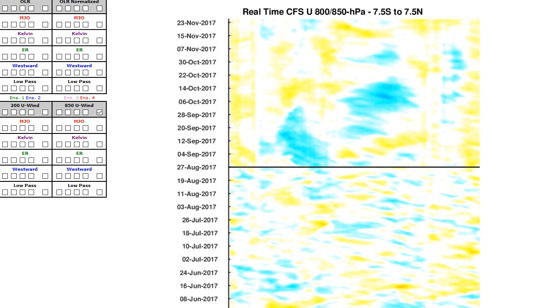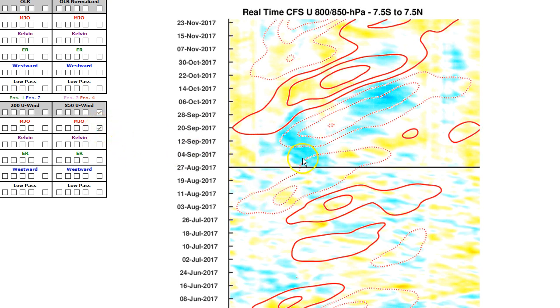And then, of course, the CFS model, 850 millibar winds, past history down on the bottom, the forecast up top. The Kelvin wave generation area, right in this area, right here, we see a lot of blues. That suggests the inactive phase of the MJO. Let's overlay the MJO, and there you go. The dotted contours are the inactive phase of the MJO. So sort of a double pulsed inactive phase right now, continuing into the latter part of September.